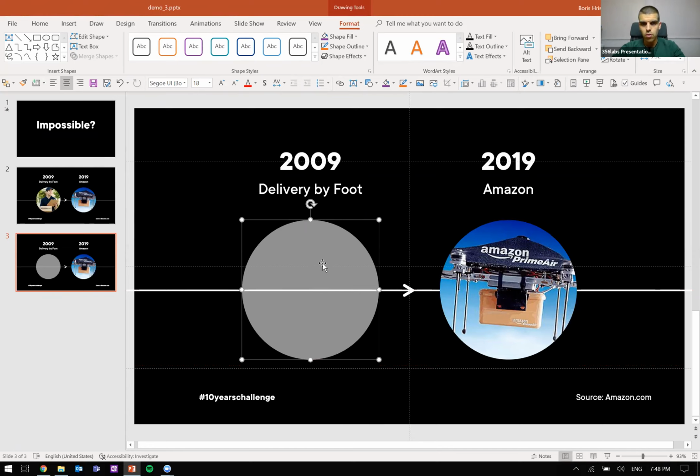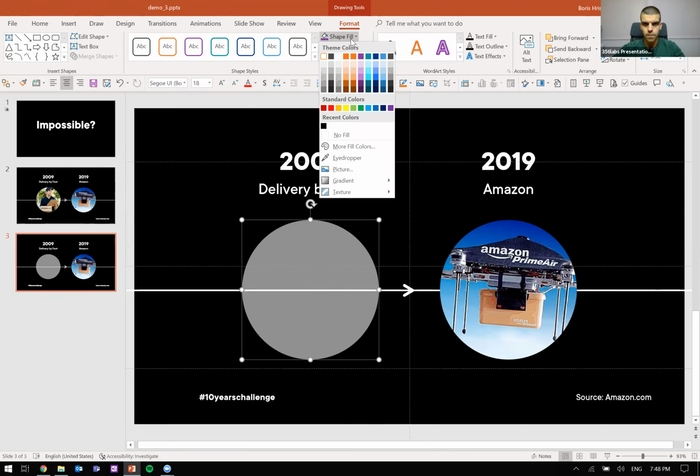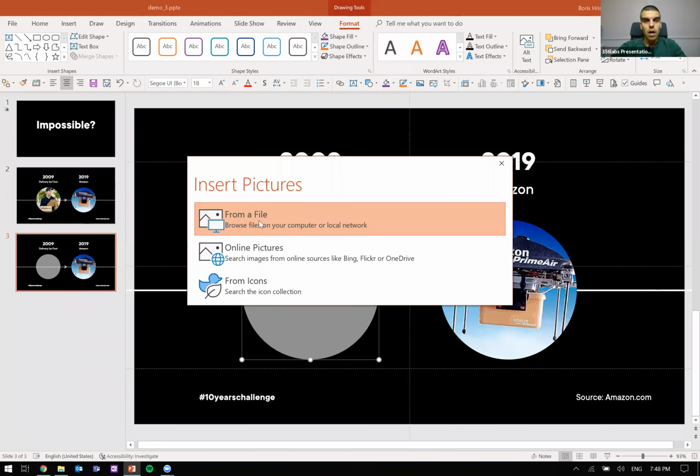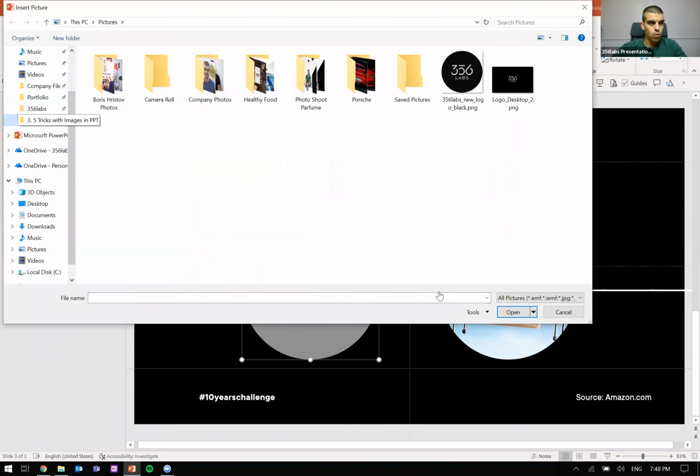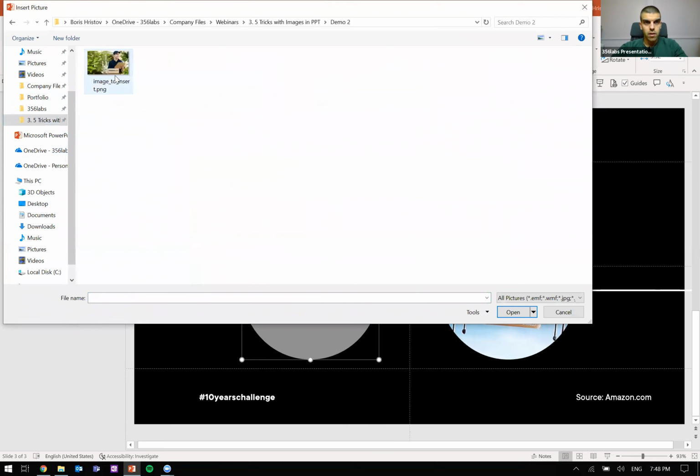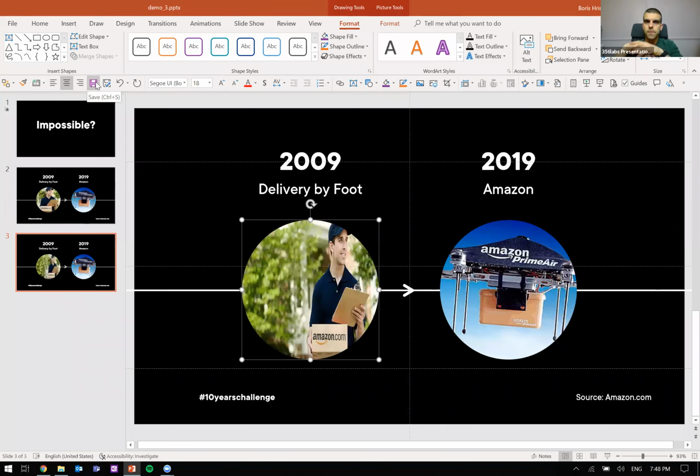And now what I'll do is I'll click on the shape. I'll click shape fill. And from here, I'll just say, hey, insert a picture, right? That's how it should go. I'll insert the picture from a file. I'll go to the folder. Here's the picture, but take a look what happens.